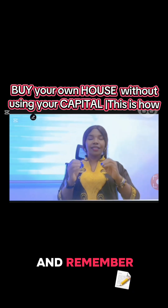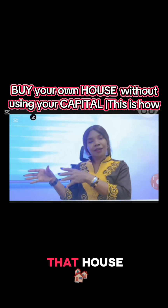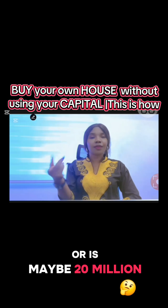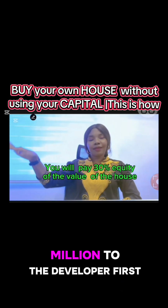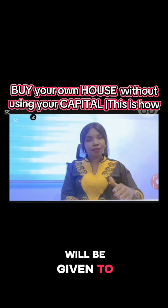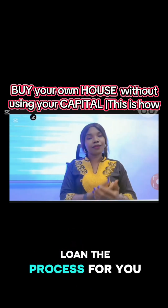And remember, you must pay a 30% equity contribution of the value of that house. Assuming that the value of the house you want to buy is maybe 20 million, you have to pay 30% of that 20 million to the developer first. After paying, the remaining balance of that house will be given to you by the Federal Mortgage Bank, through the Primary Mortgage Bank, as the loan they process for you.